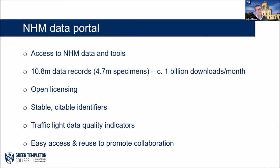The museum's data portal allows access to NHM data and tools to manipulate that data. There are about 10.8 million data records at the moment. And to show you that there is appetite to use that information, about 1 billion downloads per month of specimen data records have been happening in my final months in the museum. And that is a staggering amount of downloading.